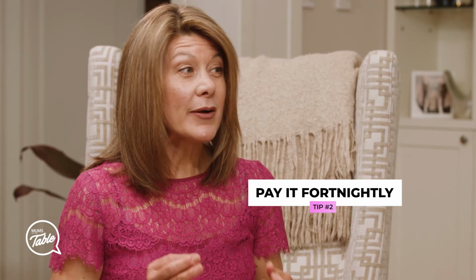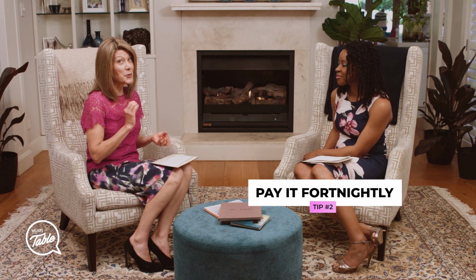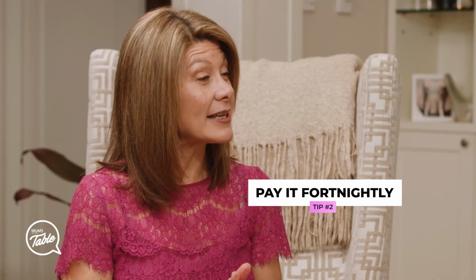This is a really easy one. If you're paying monthly, flip to fortnightly. Now, importantly, don't get your mortgage provider to do this for you. And the reason for that is they'll adjust the amount that you're repaying, but the term will stay the same, so you don't pay off any quicker. No savings. No, so do it yourself.